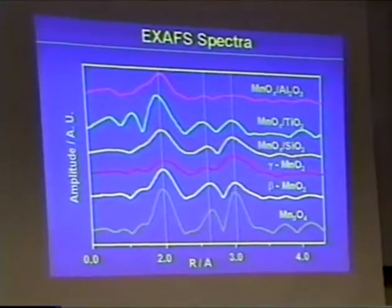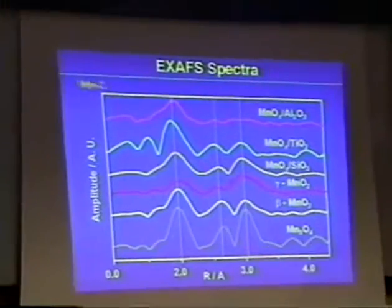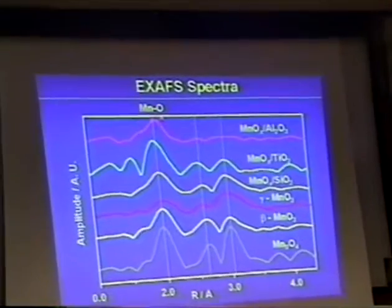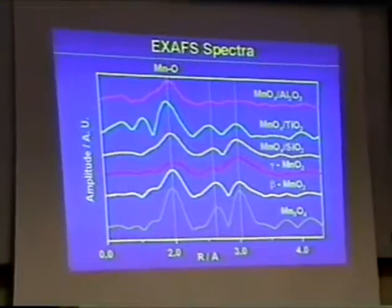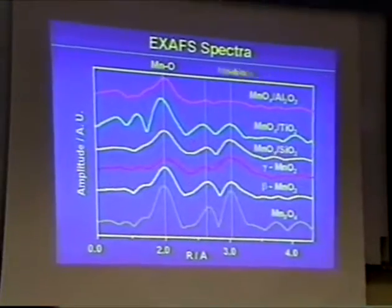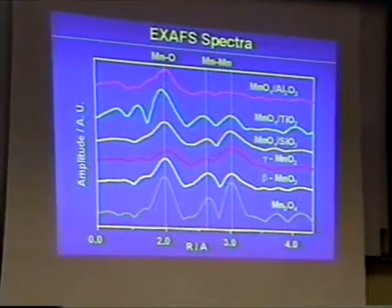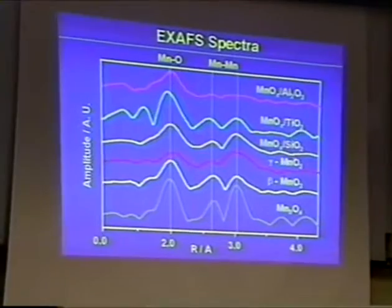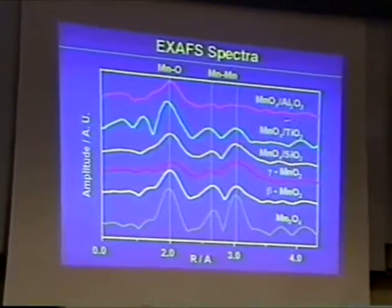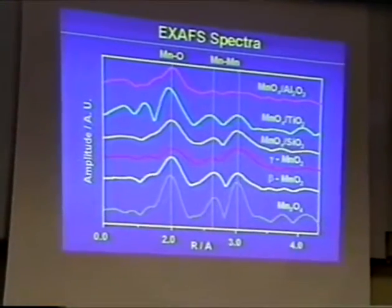What we essentially see are 3 features from this plot. There's a feature at about 2.0 angstroms, and this has been identified as from the manganese to oxygen. And essentially, when we quantify the fitting procedure, what we get is an n equals 5, which is how we got the local coordination of the manganese site. The peaks at 2.7 and about 3.1 are both manganese to manganese nearest neighbor contributions. And what we essentially see is that in the case of titania and silica, those are very pronounced features, which is why we concluded that these are likely multinuclear species with manganese, whereas the alumina is likely just a mononuclear species.